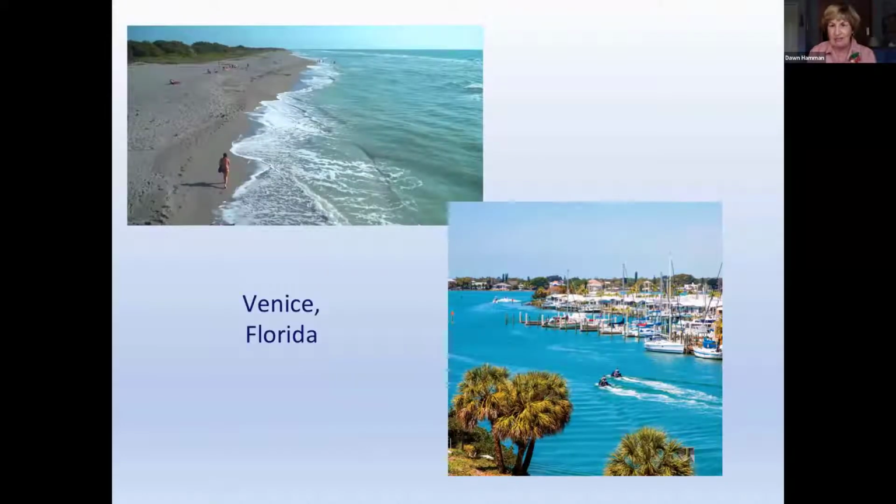This is where I live, in Venice, Florida, on the Gulf Coast. It's about an hour south of Tampa. Beautiful place and gorgeous weather. But I won't tell you that in January because it's good all year and we don't like to brag.